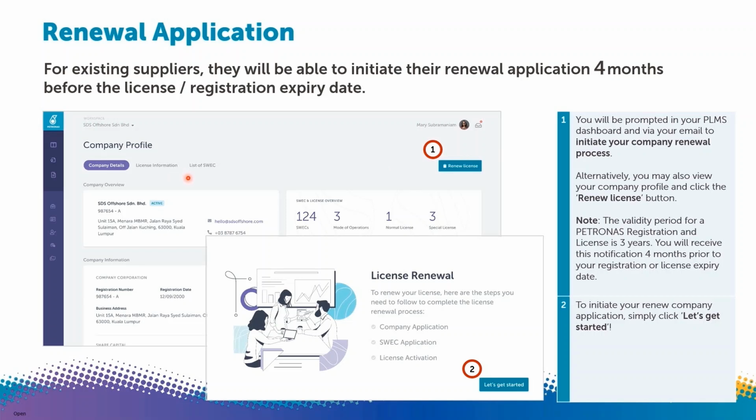Just to walk you through the company profile, this is basically a summary of the company that you have submitted to us before, like your company name, company information, shareholders, number of SWAGs. All this important summary is here. After you initiate your renewal application, click on the pop-up box here. Let's get started.